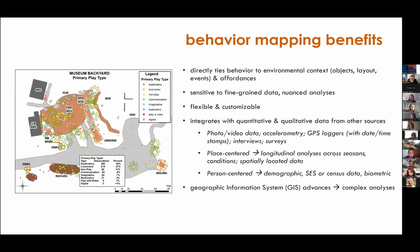The other thing about behavior mapping that's a huge benefit is it's really sensitive to fine-grained data if you have good observational measures. But it's also really flexible and customizable. It's basically a framework in which you slot in the types of behaviors that we are interested in. So we can capture information on play behavior, on the environmental context, and on the child themselves, and it gives us this really great holistic picture, but it's also spatially located. And so we can actually look at behaviors in space, which is incredibly valuable.